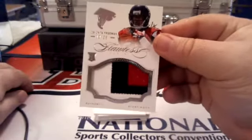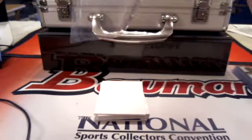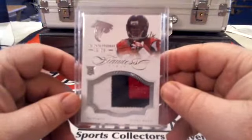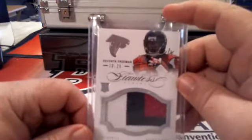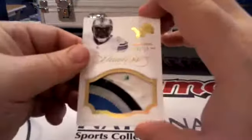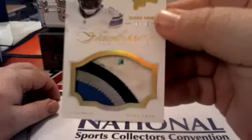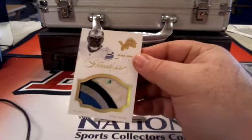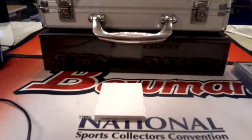Devonta Freeman, 10 of 25. Rookie, three-color patch autograph for the Falcons. Wow. Reggie Bush must have been finger painting in this jersey. Four color jersey, gold, Reggie Bush for the Lions. The Lions, I think that's Leo Inc. Reggie Bush, four color patch with finger paint on it or something.